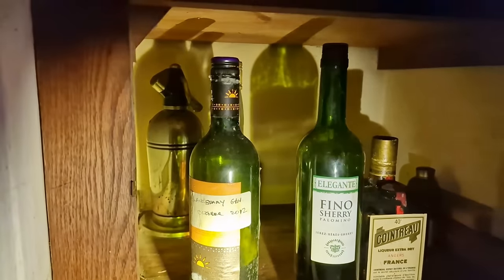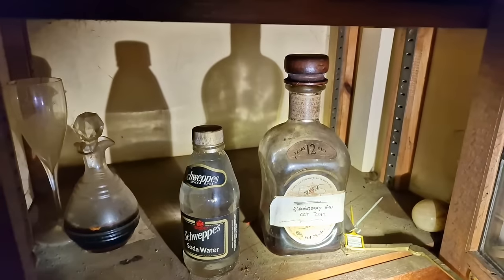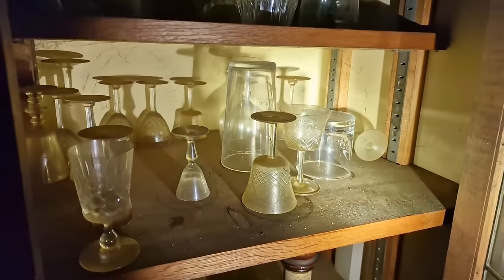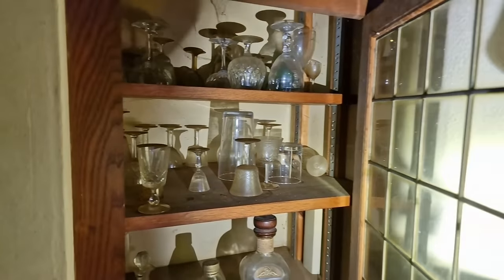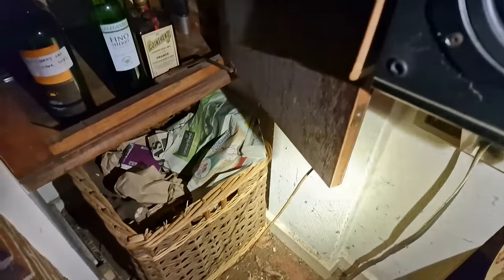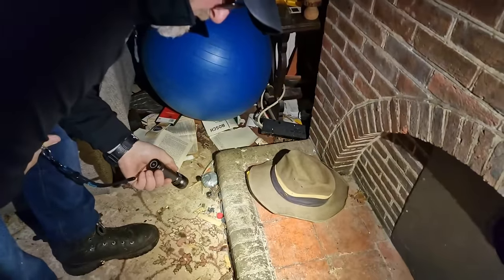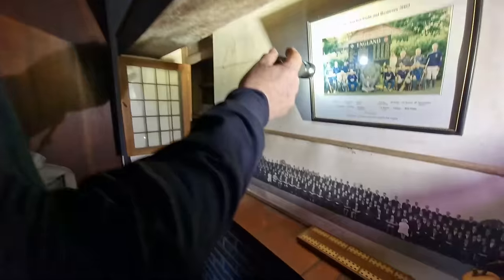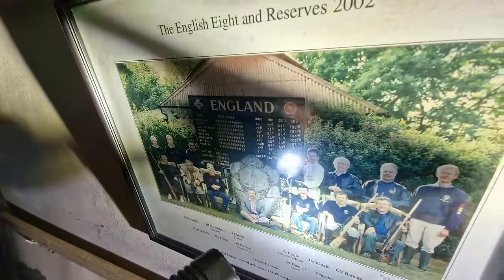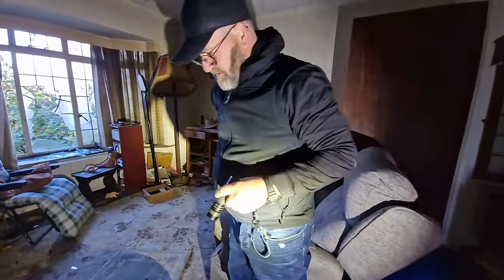We've got a cocktail shaker, or was it a soda thing? Schweppes, 2012. Funny idea, there's something, look, a secret. Wow. The secret hiding place. He's got an exercise ball. Got the old guns. Lots of guns. So, do you reckon we'll find a gun here, Ed?